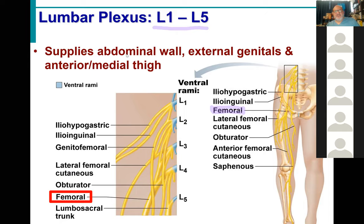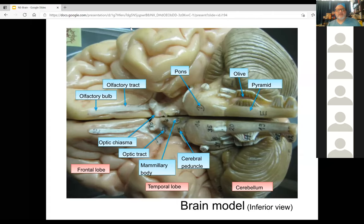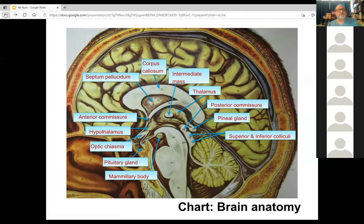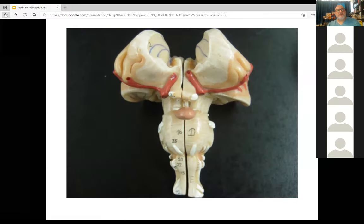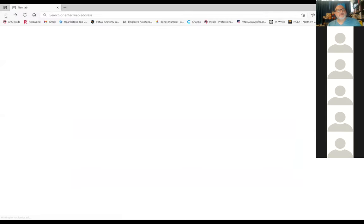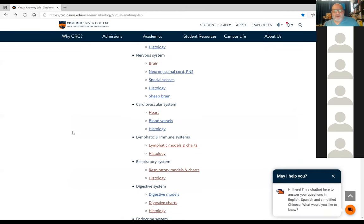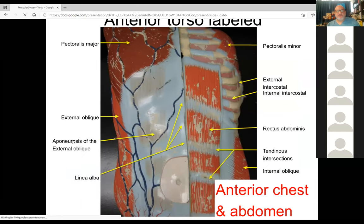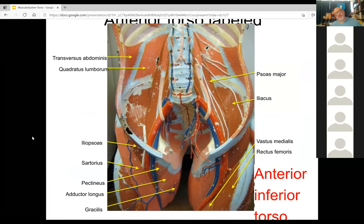If we cheat, let's do this. Let's go back here. Come on. There we go. All right. If we go to the torso, maybe. There we go. This is what I want. Although, ironically, this doesn't show it, but that's okay. Oh, it does. It's just white. Okay, excellent.